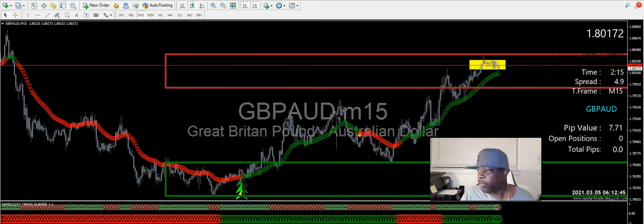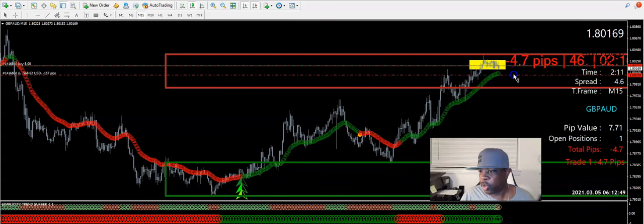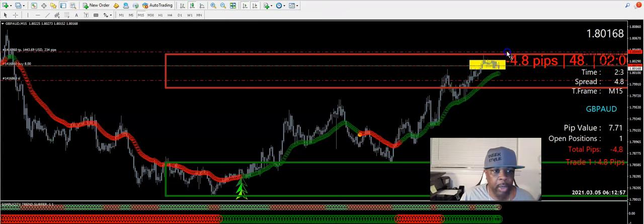I'm going to scalp off the 15. I'm going to buy it because I think it has some potential looking at what I'm looking at, especially before the session that I'm looking at. And I'm going to go for 23 pips. Now, I may close this out a little bit early, but we'll see. I will put that one right about there. I'm going to go for about 20 pips or so, 23 pips. Yep, there we go. So I'm all set on that one.